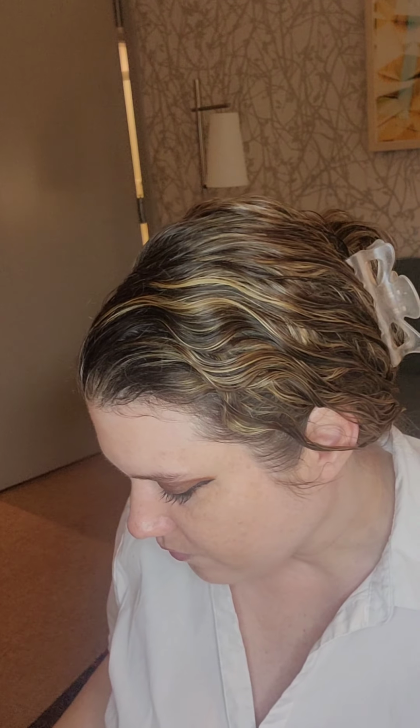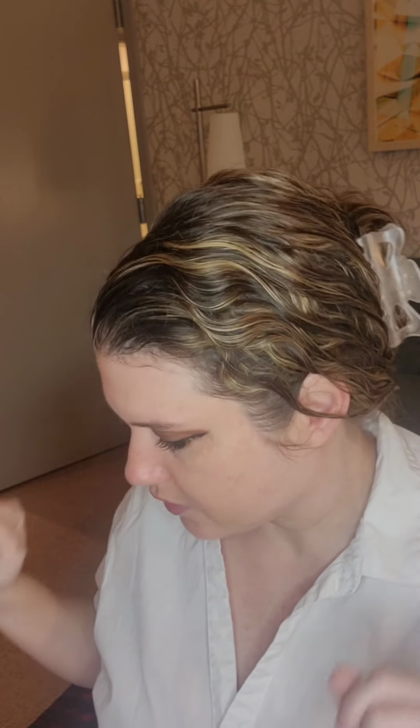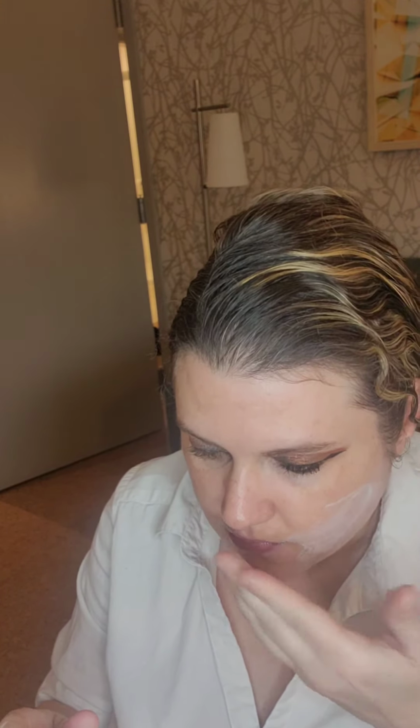So, what is next? Oh, primer. So we are going to use the Tarte base tape, and this smells just like marshmallows. Let's see if I can actually smell it. Oh, slightly today.